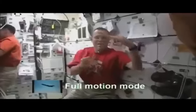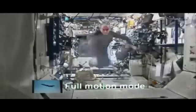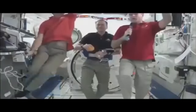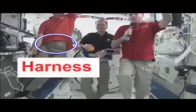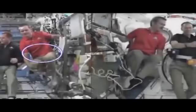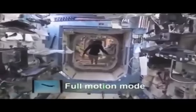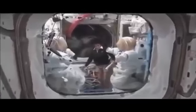So there's full motion mode where they can fully move around, and that's faked in a plane. And then there's suspended or extended mode where they're suspended by wires in front of a blue screen. They don't move around as much, but they can make the scene last for a longer period of time. The extended mode is much quieter than the full motion mode. In full motion mode, you can actually hear the sound of the jet engines, the engines of the airplane. In every single scene of full motion mode, in every segment of the International Space Station, you can hear this loud sound, the sound of the jet engines.